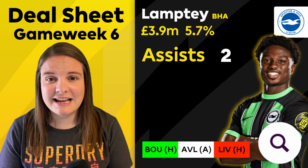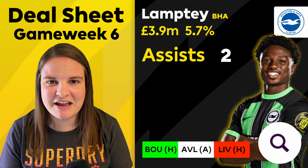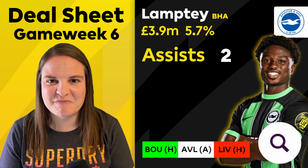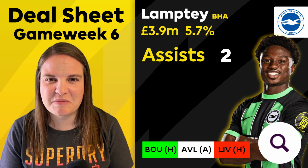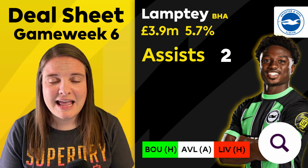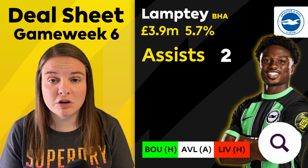On the monitor list is Brighton's Tariq Lamptey. It's great to see this young player back from injury. He's a player that hasn't seen many minutes in the Premier League over the last few seasons. When he does start, he's electric, but he struggles to stay fit. However, at 3.9 million, he could be an absolute bargain and a great enabler for anyone on a wild card right now.